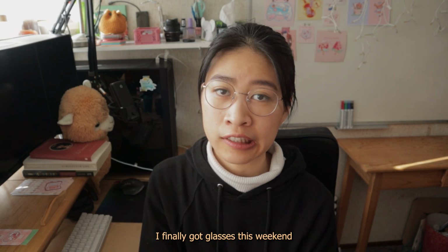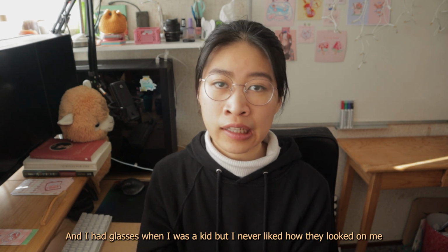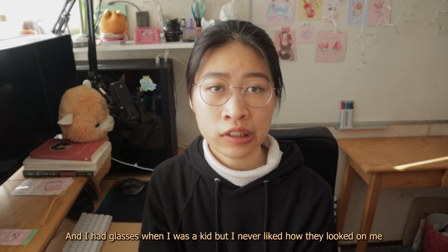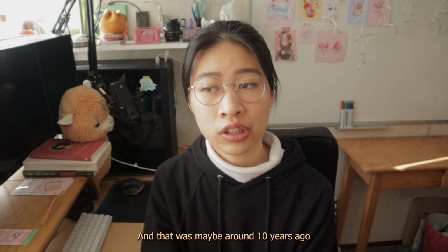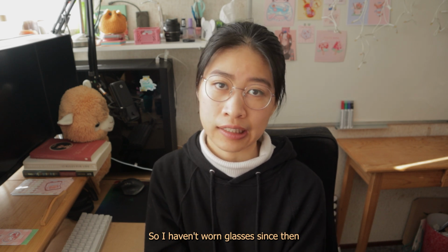I finally got glasses this weekend. I actually needed them for a long time. I had glasses when I was a kid, but I never liked how they looked on me, so I never wore them. That was maybe around 10 years ago, so I haven't worn any glasses since then.